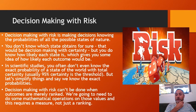We call this situation, which is a situation we are usually in, decision making with risk. So decision making with risk is making decisions. Now it's not decision making with certainty. You don't know for sure what state of the world you're going to end up in, but you do know how likely each state of the world is. And that gives you some idea then of how likely each outcome would be.